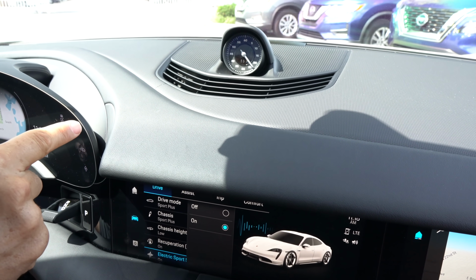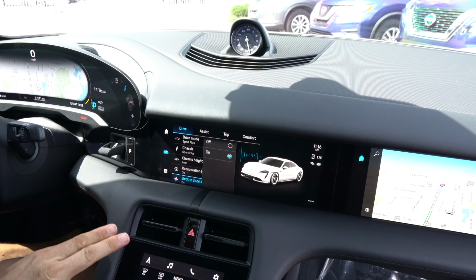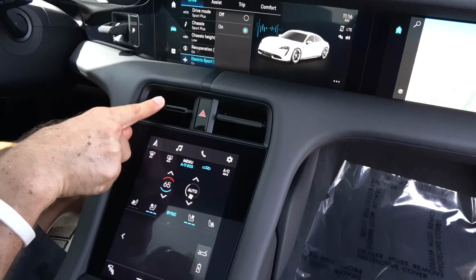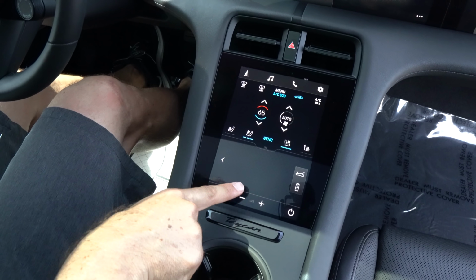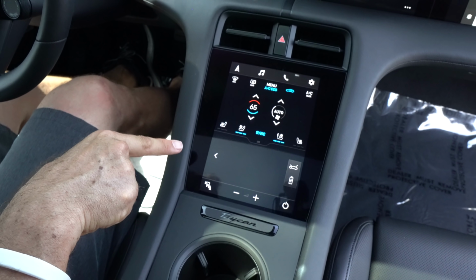That is another familiar sight and a nice option on this particular Taycan. And then dropping down, there's more of those AC vents. No, you can't move it manually. You gotta use the infotainment system screen. We have a little bit over 8 inches, 8.4 inch screen here that adjusts your AC controls. You could go into all the different settings.